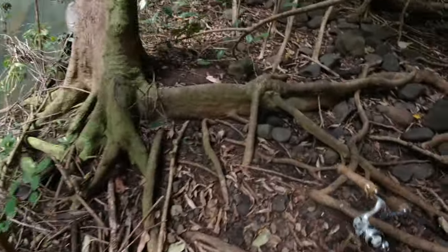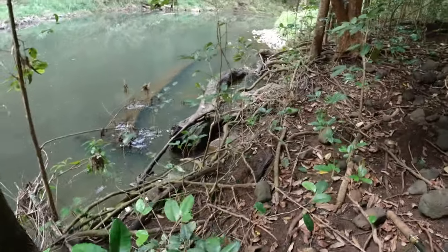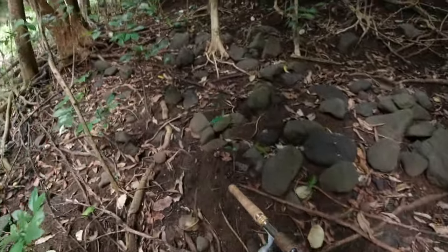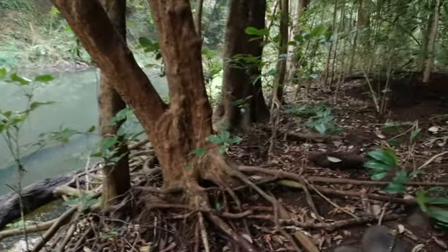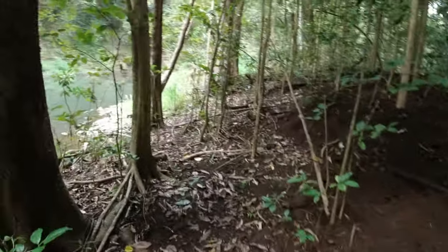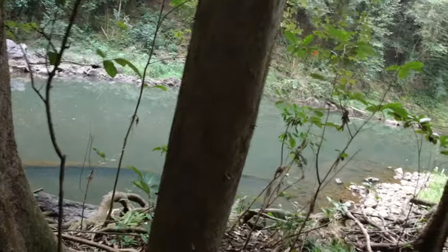This is definitely different than any kind of smallie fishing I've done before. Going through the rainforest. Welcome to the jungle, baby. Pretty cool. To be honest, this is probably one of the coolest small stream smallie fishing I've ever done. Amazing. You can see these logs and stuff, they're gonna sit in underneath those.